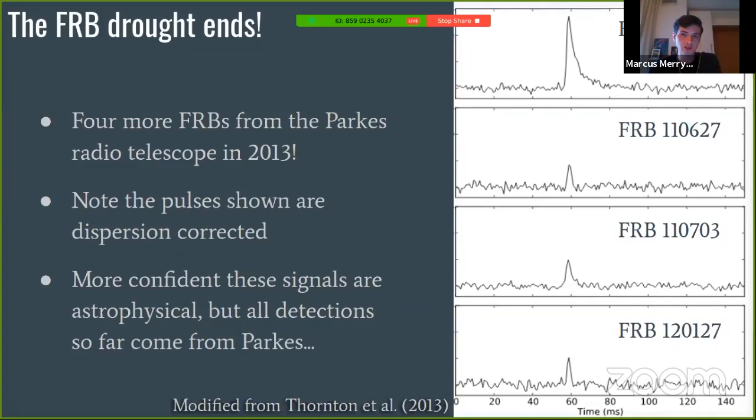And this was because all of the sources that we had detected so far came from the Parkes radio telescope itself. So one could say maybe these aren't actually astrophysical signals, maybe they are interference, and that source of interference comes at the site of the Parkes telescope, which is why these kind of signals aren't being detected by other radio telescopes. This actually leads to a pretty funny story.